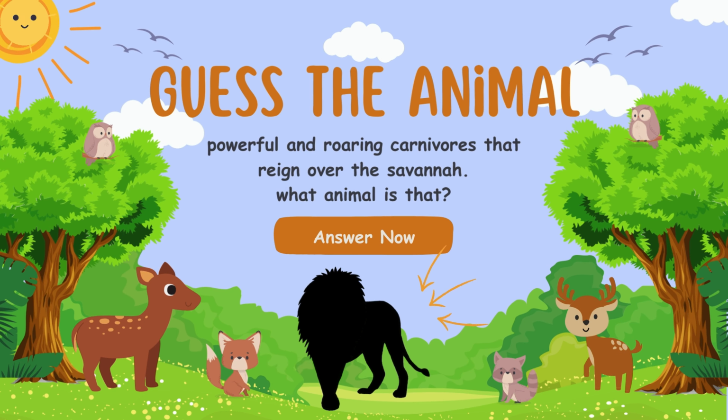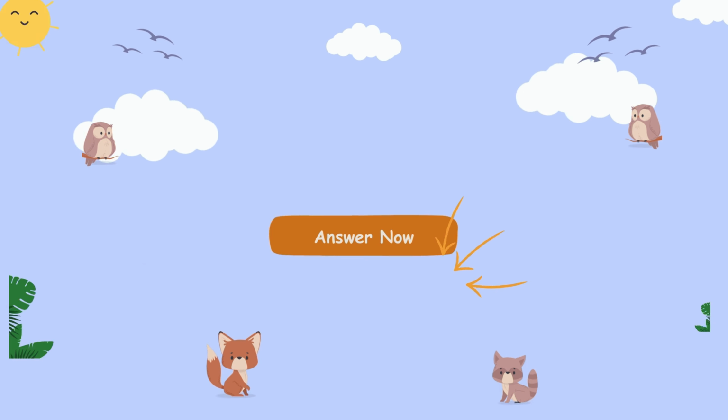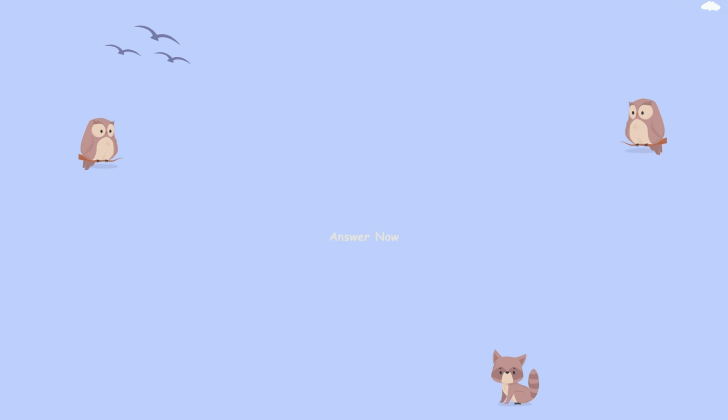Large mammals known for their massive bodies and long trunks. What animal is that? This is an elephant.